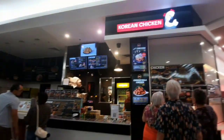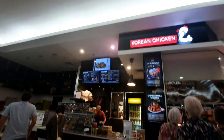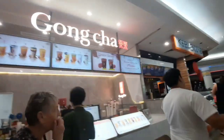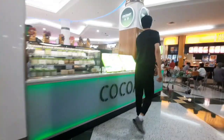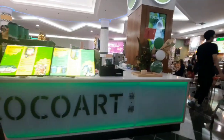What food they have there. I'm craving for Asian food today. A few moments later. Korean chicken. For lunch? No, later. Gong cha. Melting. Cocoa art. This is the dessert shop, I think.